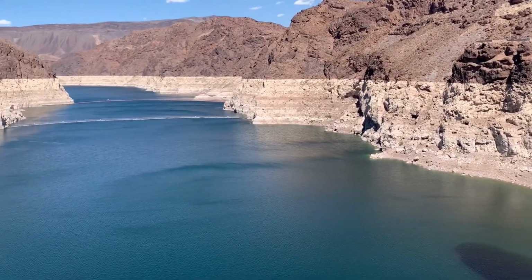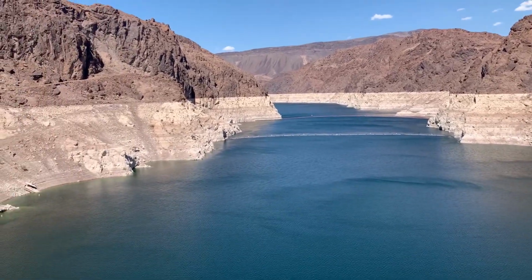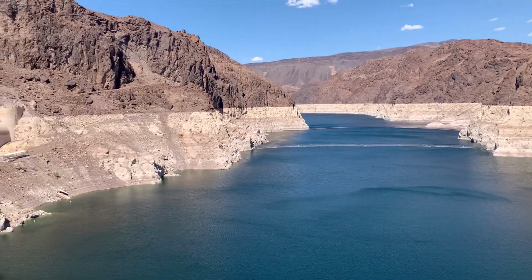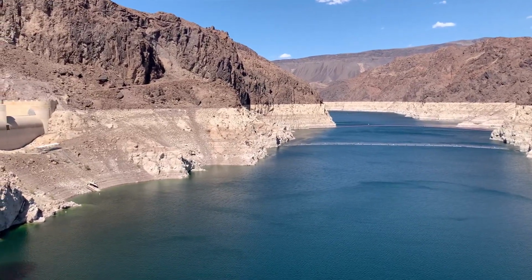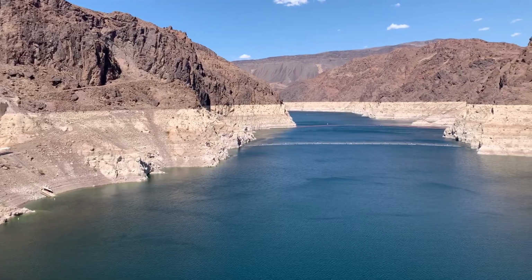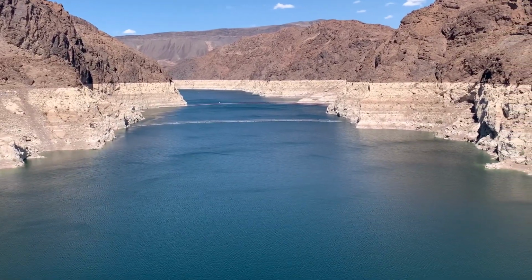Here's a look at the Lake Mead side of the dam, and you can see just how far down the water is from its peak crest. Stunning sight.